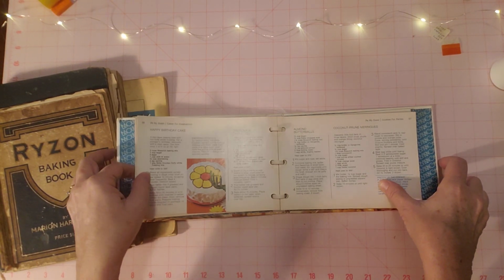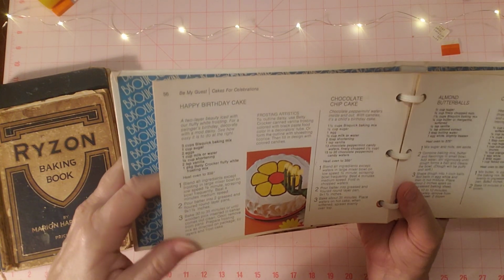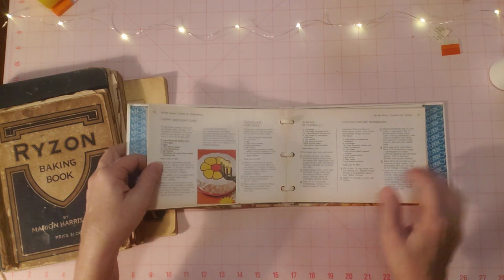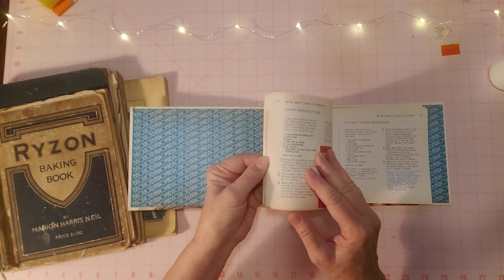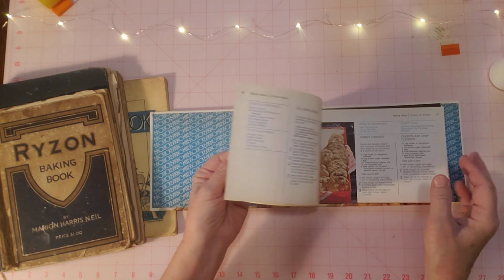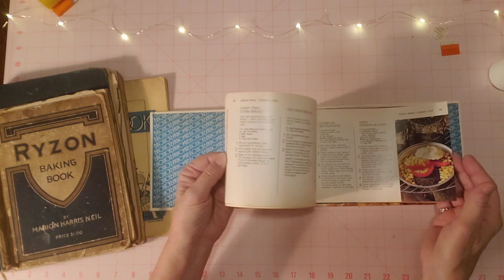Oh, look at this cake. It's a 70s flower cake. Isn't that adorable? Flower power cake right there. I love that. I love that. That might be my favorite page in here. I haven't seen that yet. I love those 70s flower power flowers.